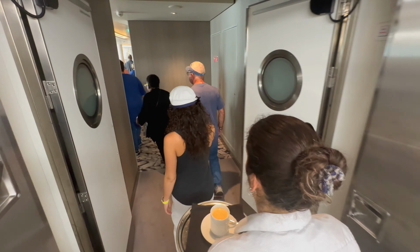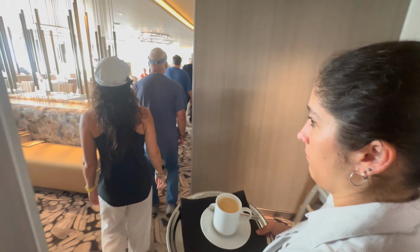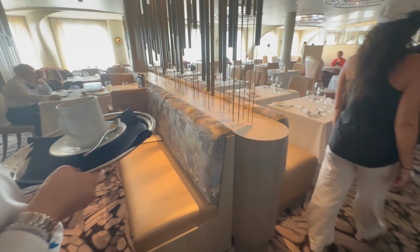So now that you've seen the galley, the big question is, where do they store all this food? It's absolutely amazing the amount of food that's stored, and we're gonna show you that now along with the liquor.